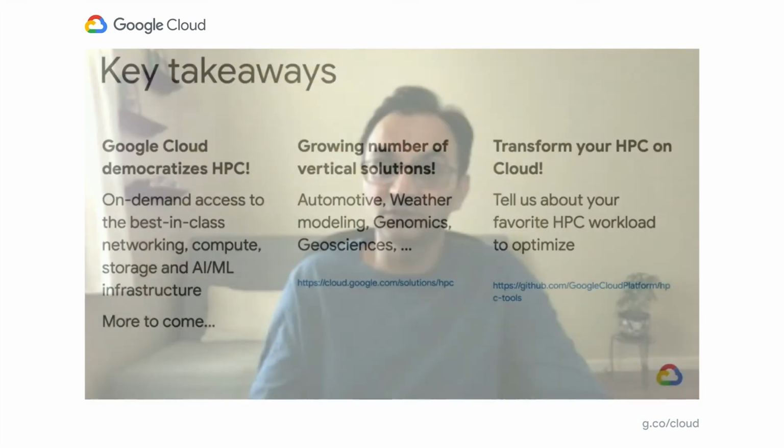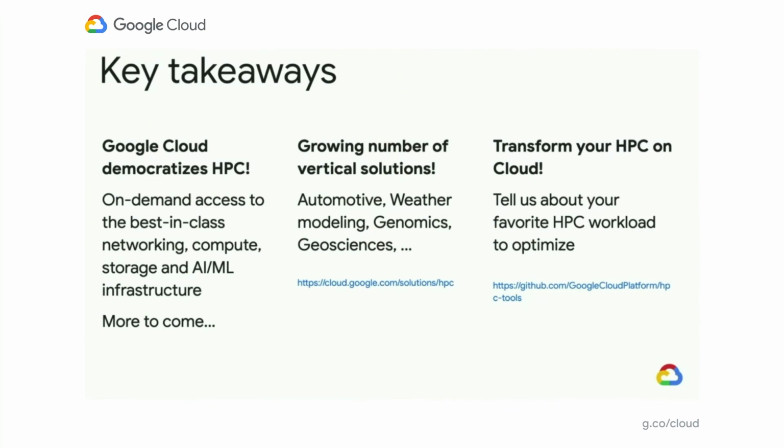So in summary, we would like to leave you with three key messages. One is that you no longer need to pay for a dedicated specialized infrastructure to run HPC workloads. Google Cloud makes available to you the best-in-class infrastructure that we use to run our own high-performance and AI machine learning workloads. Anyone can get access to this infrastructure on demand and pay only for what they use. Number two, HPC is a huge area of investment for us. We built a number of solutions for various industry verticals, and new ones are being added to it every day.